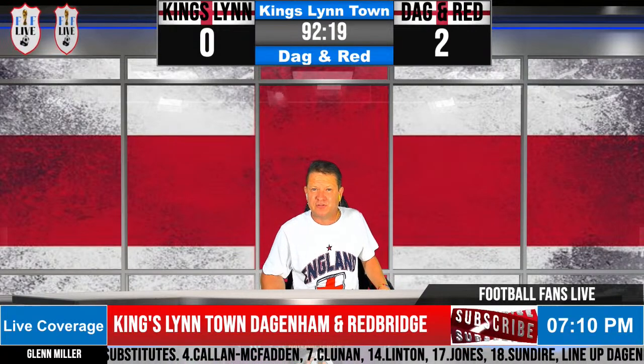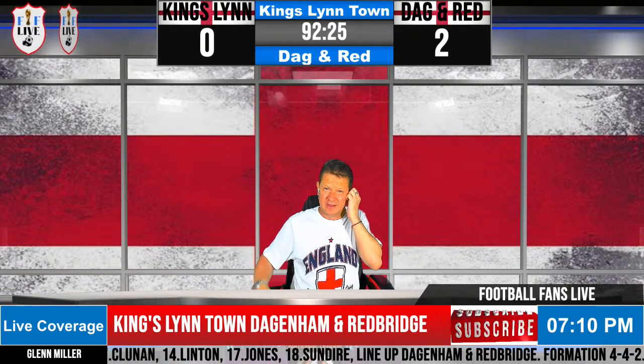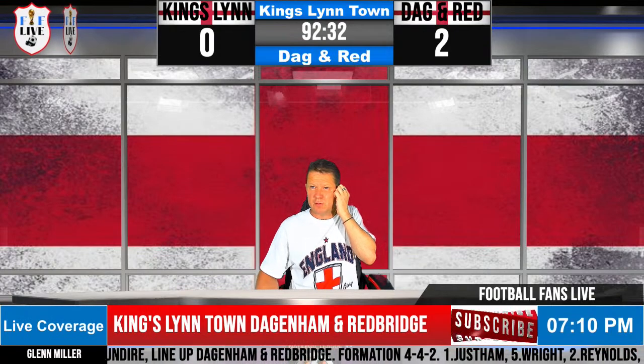And it's on the edge of the penalty area with the number 10. He lays it back. It's in the final third. Played out onto that right-hand side. Here come Dagenham and here come Kings Lynn. He needs to get the ball into the penalty area fast. Running out of time. 2.5 minutes to go of injury time in this game, guys.